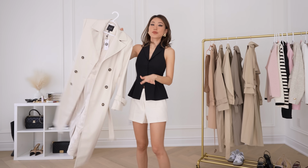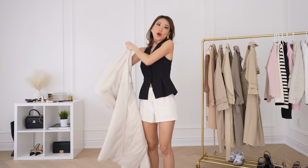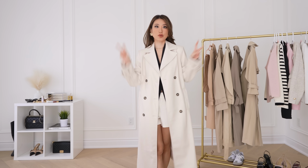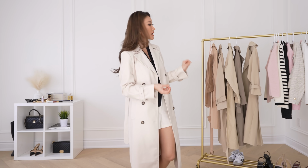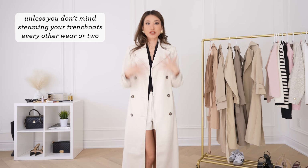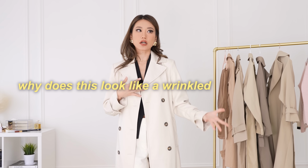This is another one that I highly suggest for everyone. It is made from a faux leather material. Love this. I think it's very work appropriate. It's very real spring appropriate. Before anyone out there comes at me with like, these are not real spring outfits, unlike all of these cotton ones, they may look amazing. I promise you, as soon as they're on your body and you're out and about, you come back, you're like, why does this look like a wrinkled piece of shit?